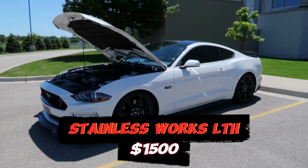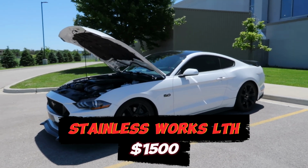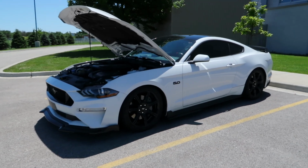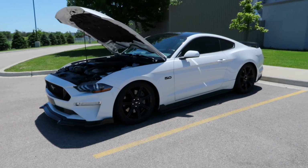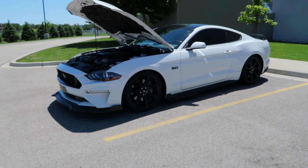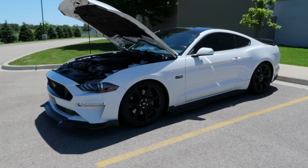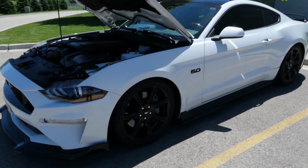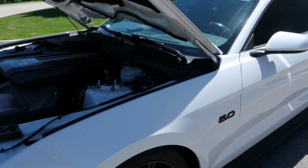The next modification we'll go over is my long tube headers. It's my Stainless Works long tube headers 1 7/8 with the high flow cats. Headers were one mod I didn't want to cheap out on. I wanted to get a high quality one, and with tax it was about $2,500 from American Muscle. Stainless Works long tube headers have been phenomenal. It sounds great. The quality of it out of the box was so good. And the shop that installed it for me welded everything together, so I'll have no exhaust leaks in the future.